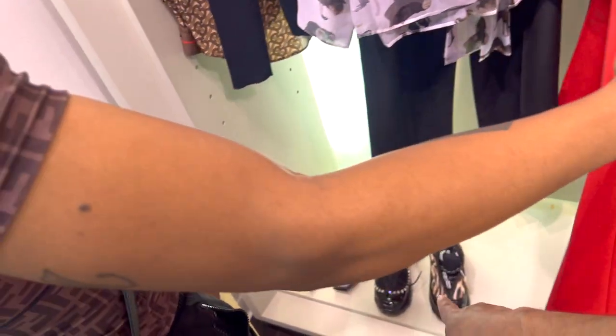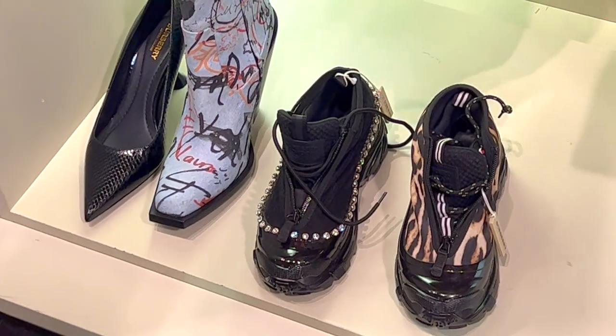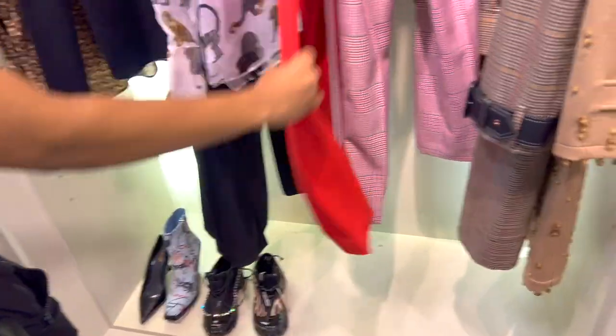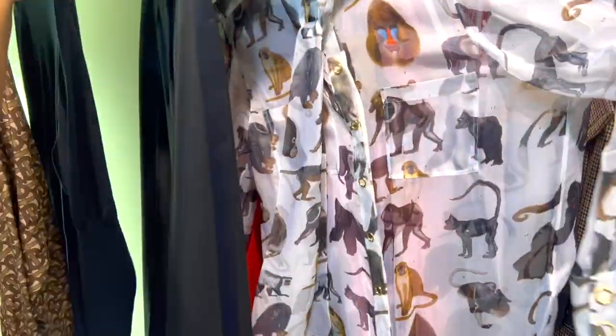Damn, I always love those shoes. And last time I was here, they were here too. Look, the monkeys. How is this not offensive? I'm offended.